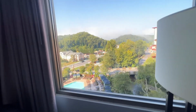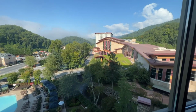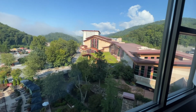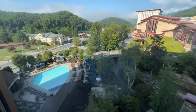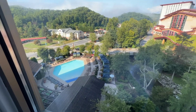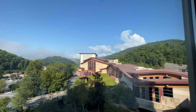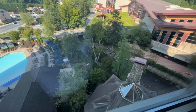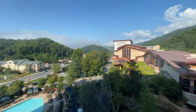And we happen to have a very beautiful view from our room overlooking the auditorium here and some of the casino buildings, the outdoor pool. Very nice outdoor pool. And just a nice mountain view. It was a little foggy this morning, but still beautiful. From down below us, there's a creek. This particular room is a non-smoking room.